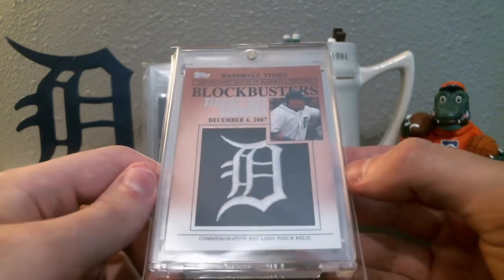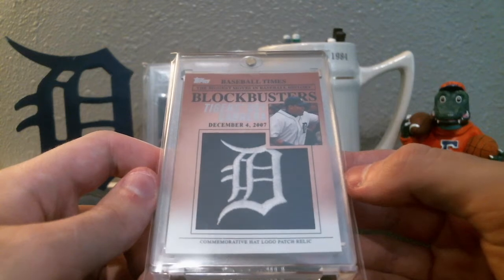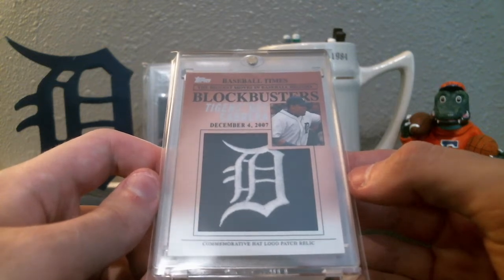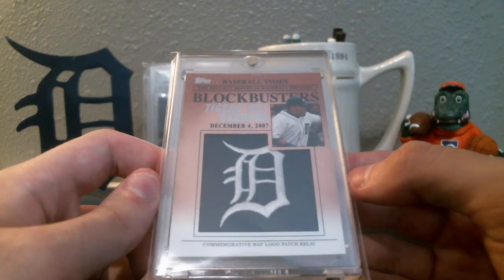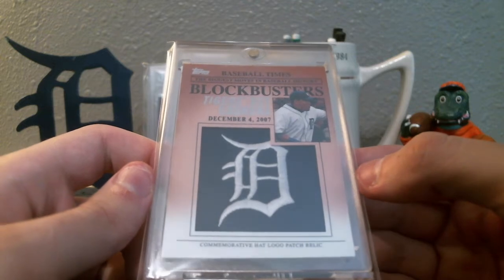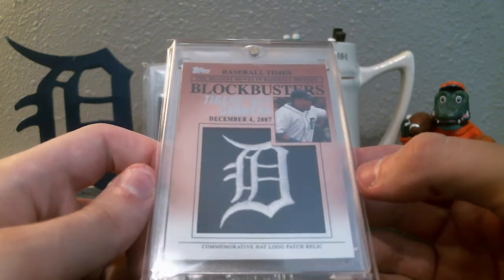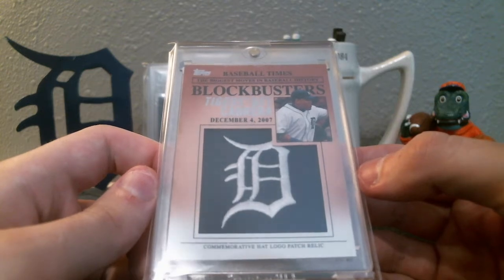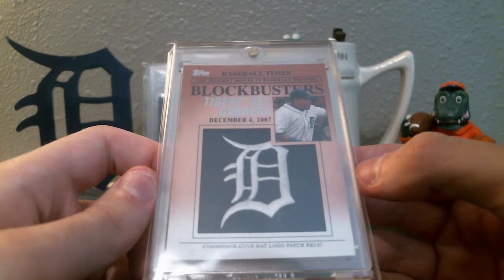I cannot remember if they did this in a regular Topps Series 1 and Series 2, but I know in Update for sure they had this Blockbusters subset. Basically, it was designed to look like a newspaper headline, or it would talk about some of the biggest trades throughout baseball history. The Tigers have two. They might have a third one with John Smoltz, but we won't talk about that one. We'll talk about the actual blockbusters.